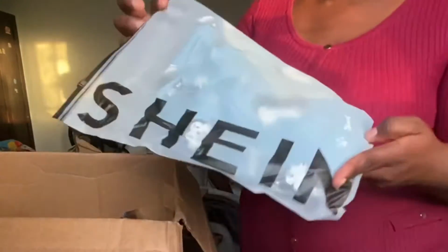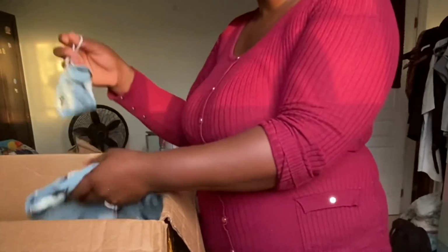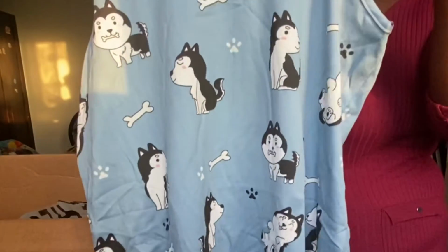These are some PJs that I ordered for my daughter as well. She saw mine from my last Shein haul video and she really wanted one, especially because it had this sleep mask in it. So I ordered these cute puppy dog ones for her and she loved it.